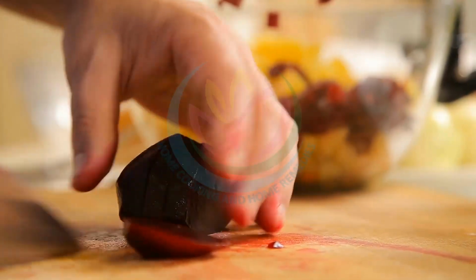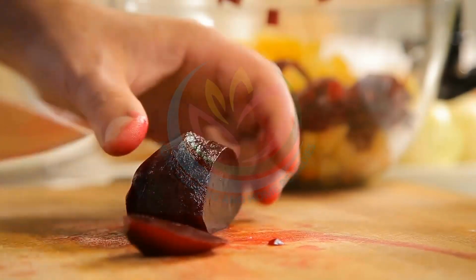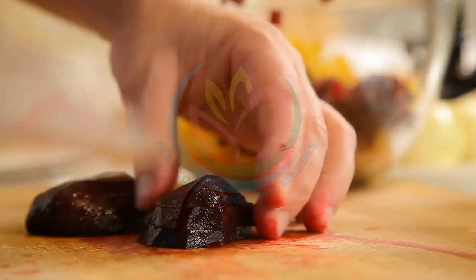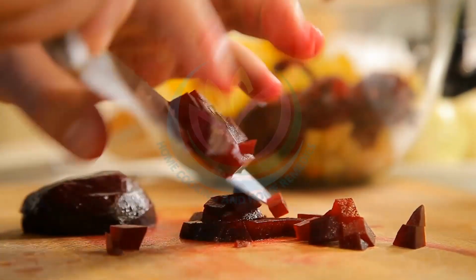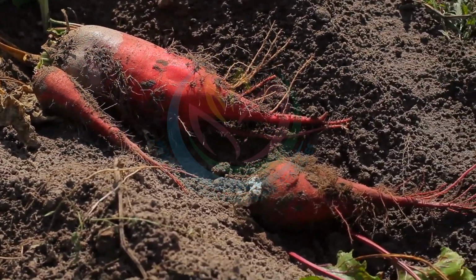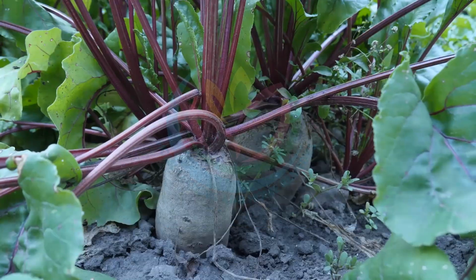Beets and beet greens. The vibrantly colored root and greens of the beetroot plant contain compounds that optimize lung function. Beetroot and beet greens are rich in nitrates, which help relax blood vessels, reduce blood pressure, and optimize oxygen intake. Beetroot supplements improve physical performance and lung function in people with lung conditions, including COPD and pulmonary hypertension, a disease that causes high blood pressure in the lungs.